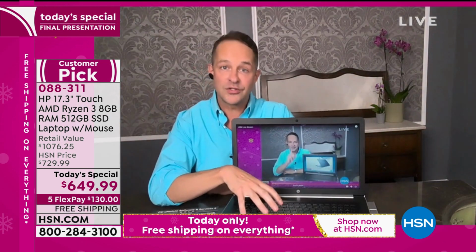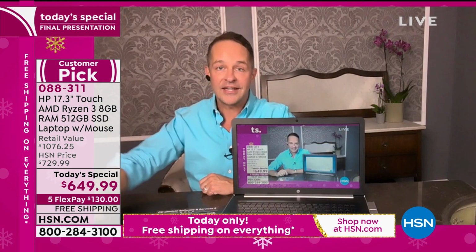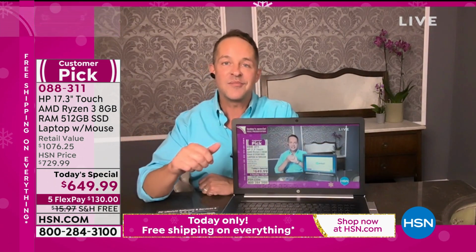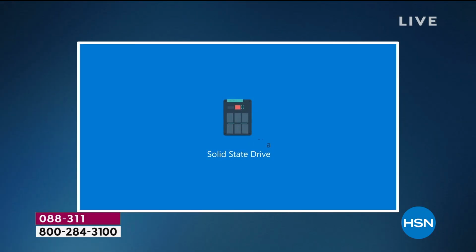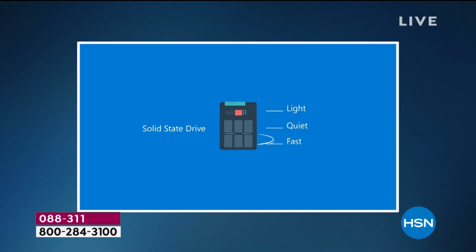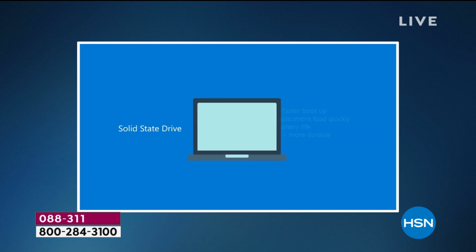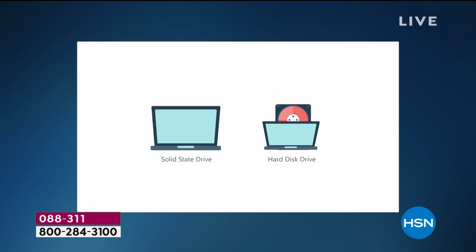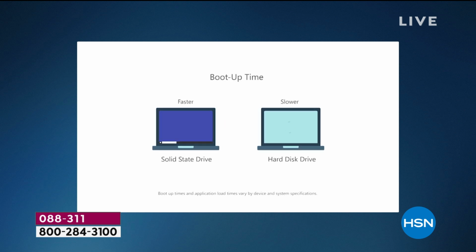The typical hard drive that would be in your computer is gone, and in its place is a solid state drive. So in removing the hard drive, that means we no longer have moving parts. That means we no longer have movement or friction, so we don't have heat. So what this equals is a lighter, quieter, faster experience. Faster boot up, your applications load more quickly, you have a better battery life, you have no moving parts, and it's quieter. The computer only weighs 5.4 pounds. It has a battery life, Marlo, of about 8 hours. And a huge customer pick.